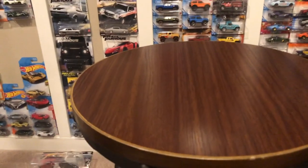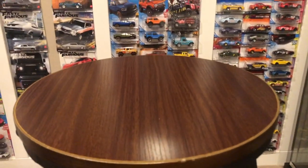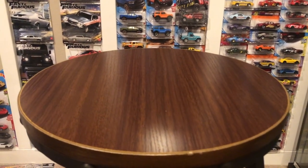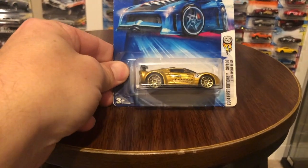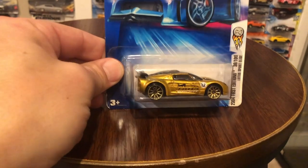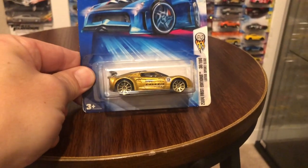The next one is one that I've been trying to trade from him for the longest time because I told you I have a love for Lotuses. And this is one that we found together at one of our antique stores. It's a beautiful first edition Lotus Sport Elise in this beautiful gold metallic. And I could not believe he put this in the box.